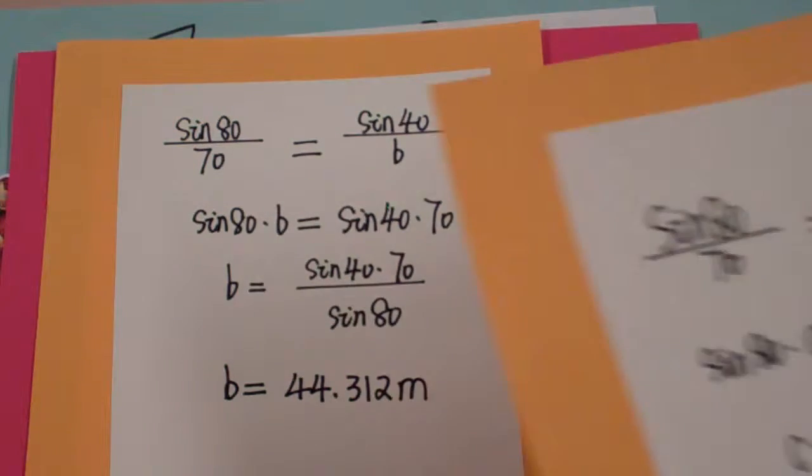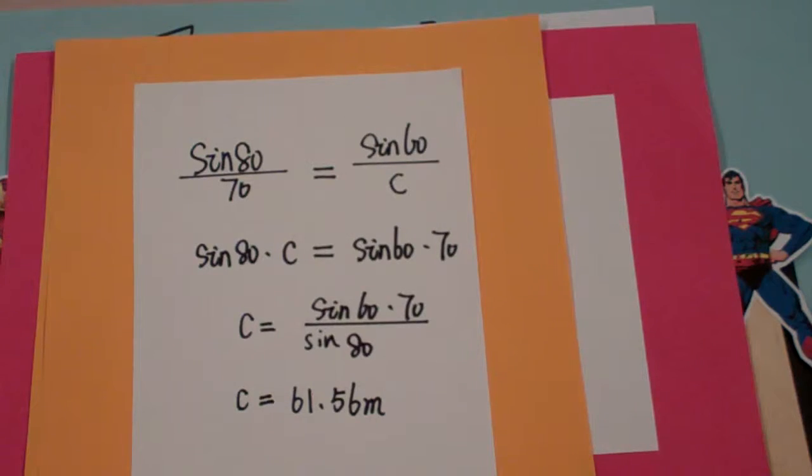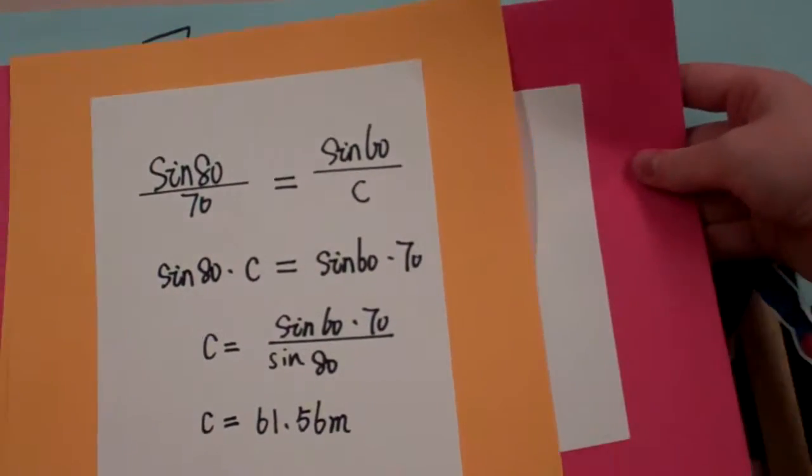Then we use the law of sines again to find c. We get the equation sine of 80 over 70 equals sine of 60 over c. Cross multiplying, we get sine of 80 times c equals sine of 60 times 70. Dividing both sides by sine of 80, we get that c is equal to sine of 60 times 70 over sine of 80. And using a calculator, we can solve for c to find 61.56 meters.